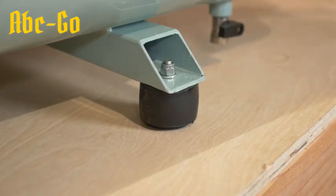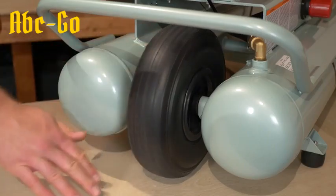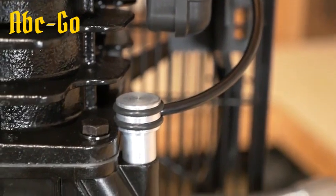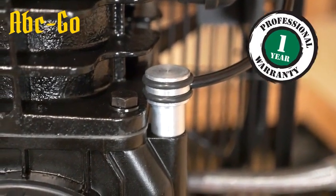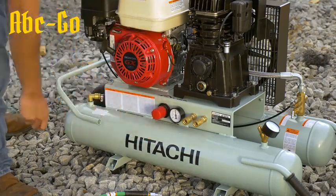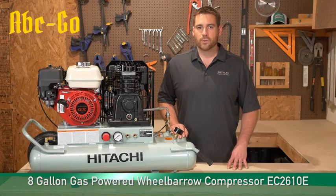The shock-absorbing rubber feet and solid, flat-free rubber tire add dependable transport over rough terrain. It ships complete with a breather pipe and breather pipe plug and is covered by Hitachi's 1-year warranty. For the contractor seeking convenience and job site durability combined, the EC2610E portable air compressor is ideal.